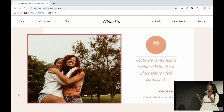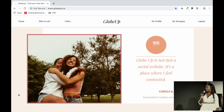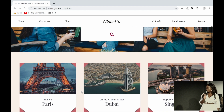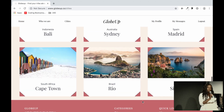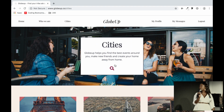The difference with Globe Up is that it seems to encourage long-term, authentic connections. And that's what I really like about it. Since I'm in Dubai, I think we should check out a few of the other cities they cover. If we scroll down, you can see they're in Paris, Singapore, London, and basically most of the main expat hubs. Let's see what they have for Dubai.